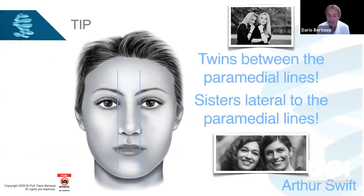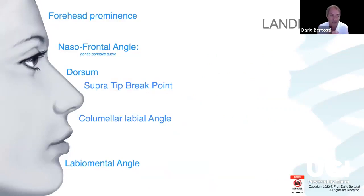So normally Arthur Swift is used to say that we have to be very careful between the two intercanthal lines. So we have to be twins between these two paramedial lines and sisters lateral to the paramedial lines, because as you are all aware, when we treat the nose, every patient will notice every little tiny defect, every little tiny shadow in this area. So we have to be very careful when we inject even small amounts of filler, because the filler doesn't move, it can be moldable a little bit, but if we create a bad shadow, this can distort the nose and we will have to dissolve it with the hyaluronidase, which is very quick, but we have to redo the treatment.